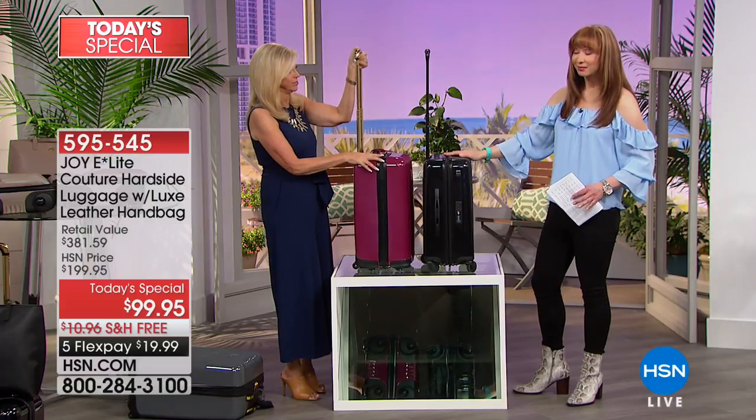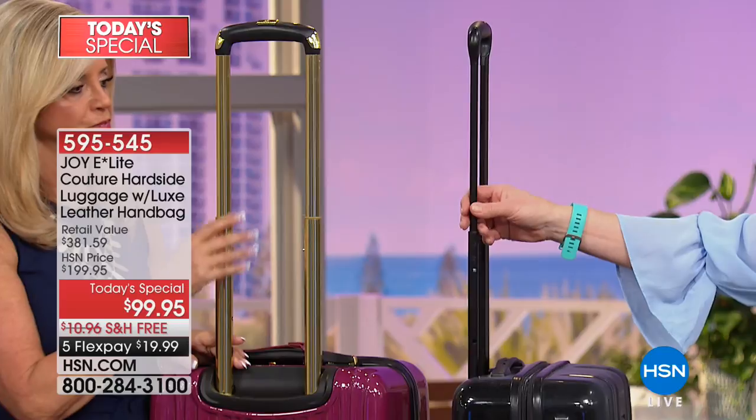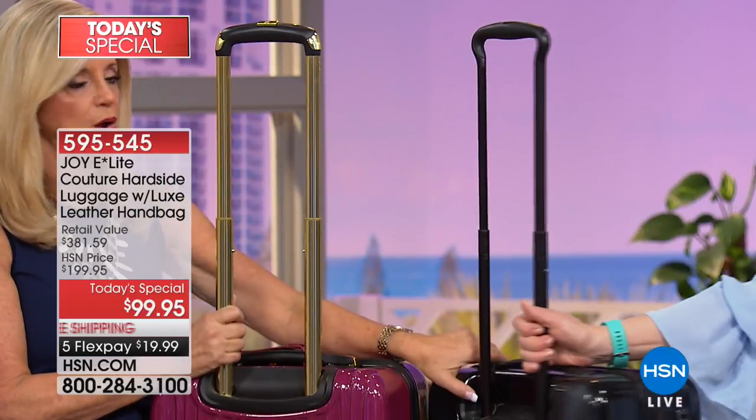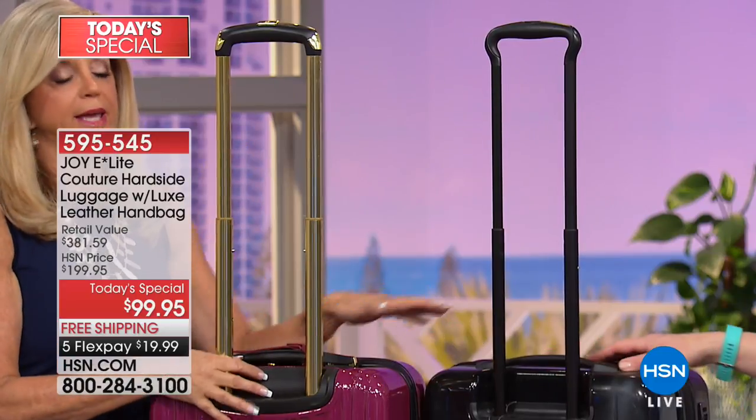I'm sorry, again, every brand has its place, but I look at this handle and I know I'm very abusive on jewelry and shoes and everything else. This looks like it would bend and break. Look at the difference. It's unbelievable. Isn't that crazy?